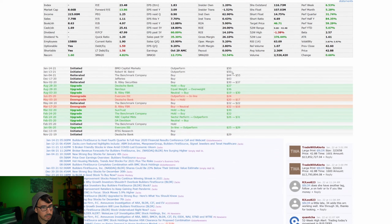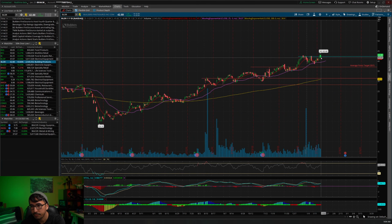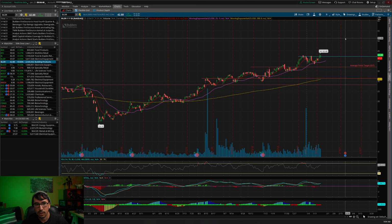$50. This was pretty recently, actually. $53. This was all this month. So $50 and $53. Well, we got some room. We got a little room. 18% to 50, and to $53 is about 25%. I like that.